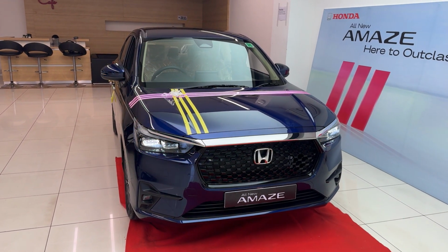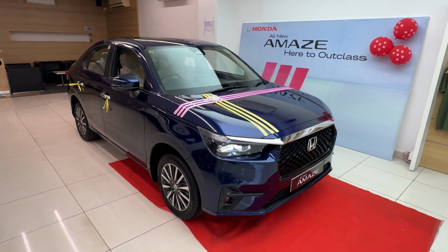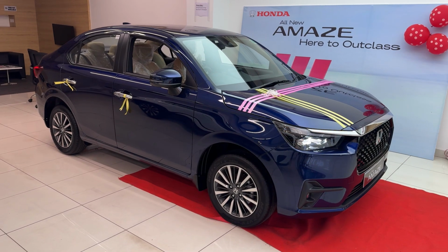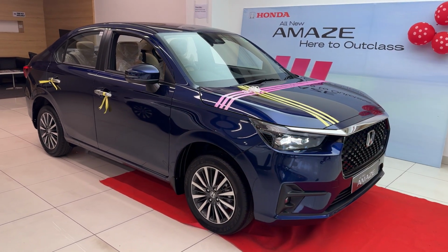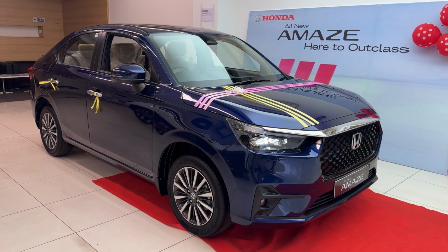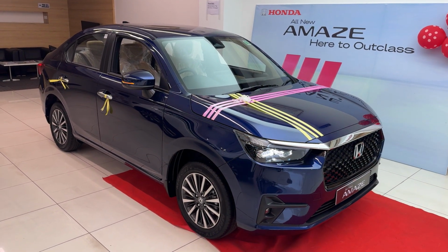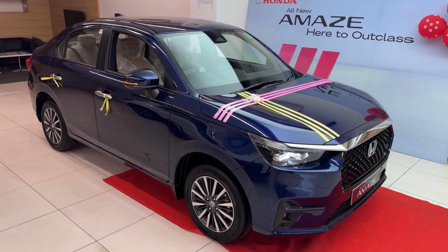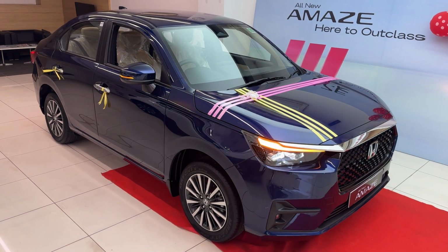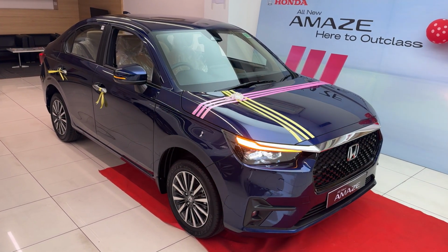Like I've mentioned already, this will be the third generation Amaze, which will be replacing the outgoing model. And dimensionally, it's more or less the same. It's a 4-meter sedan and goes against the likes of the newly launched Maruti Suzuki Dzire, Hyundai's Aura, and Tata's Tigor. Now, this particular Amaze is the top variant ZX. Speaking of which, the Amaze will be offered in 3 different variants, starting from V, VX, and ZX. V will be the base variant, followed by VX, which is the mid variant, and the ZX, which is right in front of us, will be the top variant.